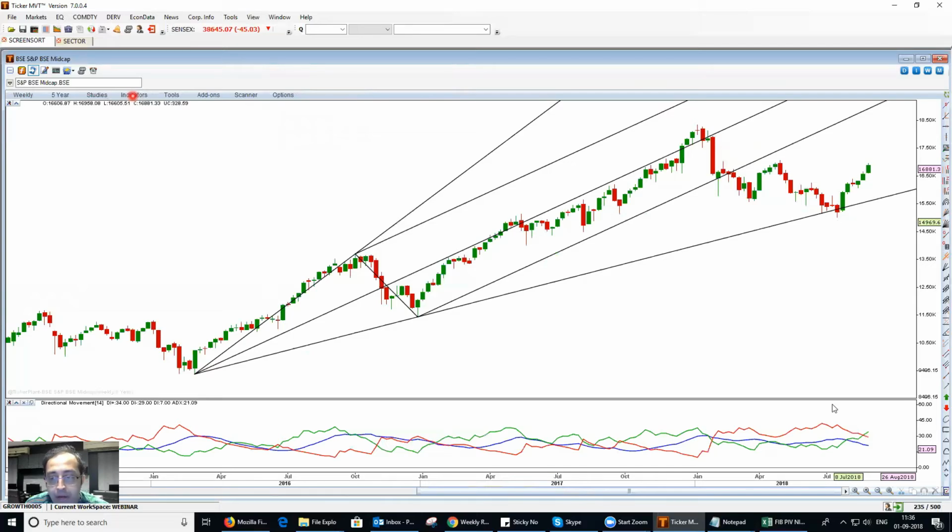And you can see on the ADX indicator that the plus DI line is now gaining strength. And now if the ADX were to pick up too, then you could see a mid-cap revival, and that could bring retail participants into the market.